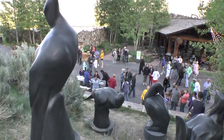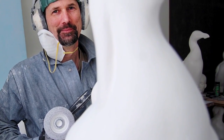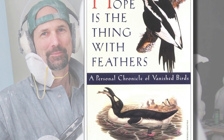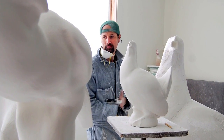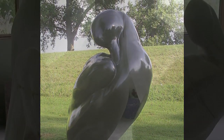The circumstances of this project are certainly mysterious. I was in the studio working on a duck, and while I was working on that piece, I was very fortunate to be given Chris Cokinos' beautiful book, Hope Is the Thing with Feathers, which chronicles the story of these 5 birds and a few others, and their extinction story, and Chris's relationship to that story, what it means to live in a time of extinction and a time of such dire environmental challenges. And when I went back to the studio, I realized that that duck I was making really had to become a memorial to the Labrador duck, and that was the beginning. And then came the other 4 birds.